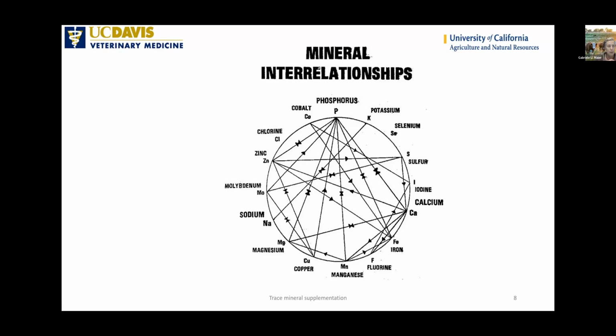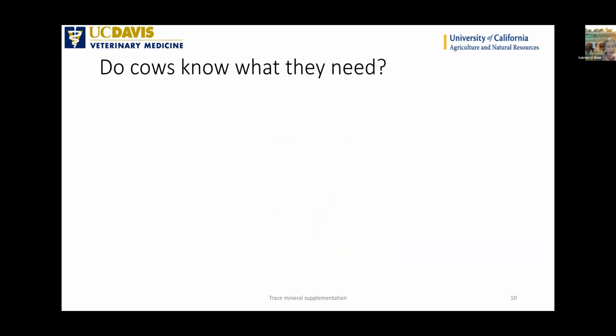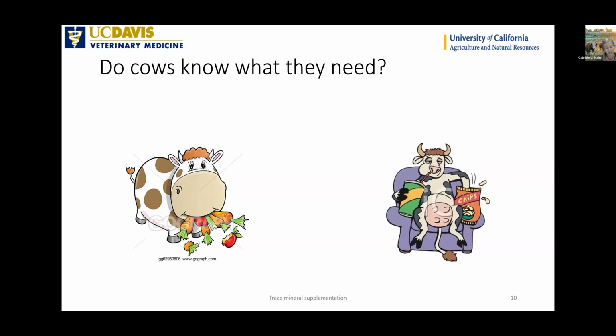You need to think of your mineral program not just as individual minerals. You have to think of it as they all work together. So I just wanted to go over some mineral myths. Do cows know what they need? Do they specifically seek out what is healthy for them? Unfortunately, that's not the case.